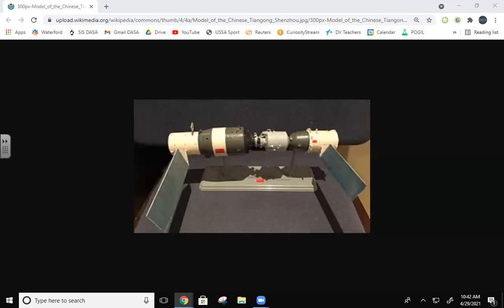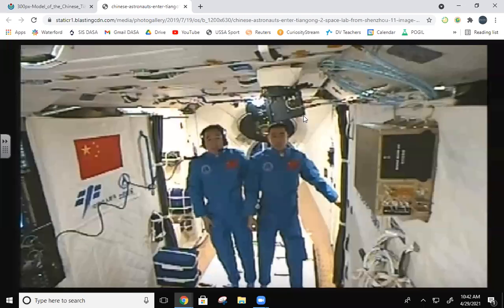So here are the two taikonauts that occupied the Tiangong 2. Hold on, man. I can't get over the Tiangong. So Tiangong 2, Tiangong means space castle or sky castle, I believe.